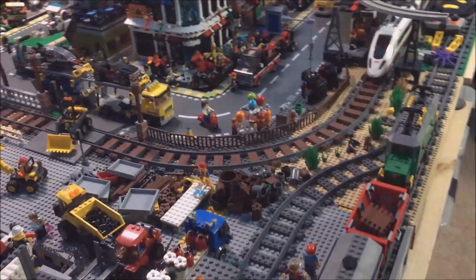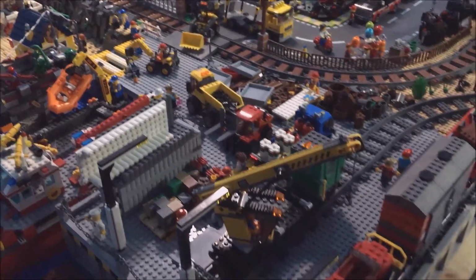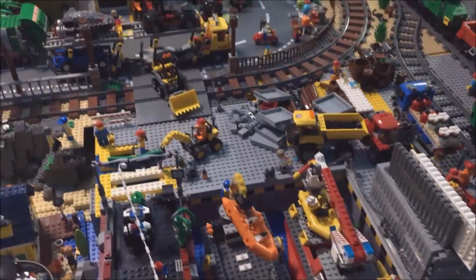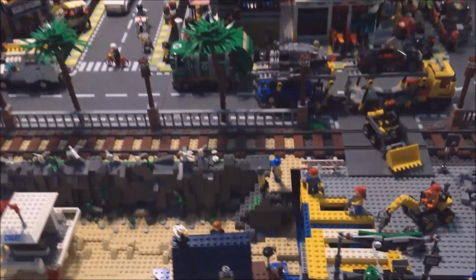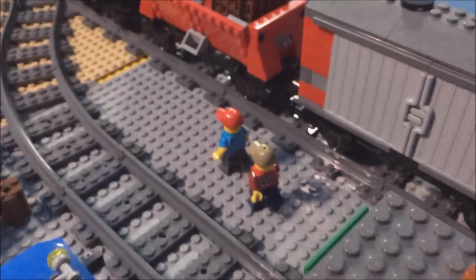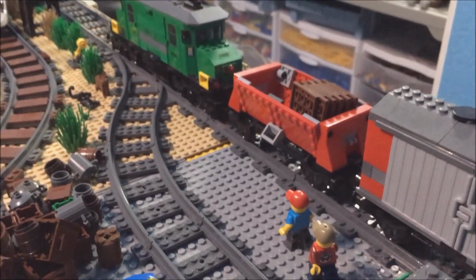Heading on down here to the Harbour. And yes, they are still working on it. Got the docks. We've got, actually, D from Spirit Particles Brick World. Looks like she found a Pokestop. And we've also got the Brick Maniac and Big Sue Bricks. Looks like they're checking out the diesel engine.